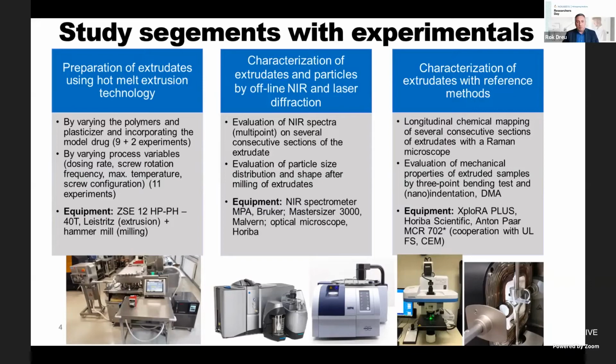Extrudates are then evaluated by near-infrared spectroscopy, by reference Raman chemical mapping, and assessed for their mechanical properties using 3-point bending test, nano and macro indentation techniques, as well as by dynamic mechanical analysis. Extrudate samples will be milled using standardized method utilizing lab scale mill, and milled product will be assessed in terms of particle size distribution using laser diffraction technique and in terms of particle shape using microscopy and image analysis.